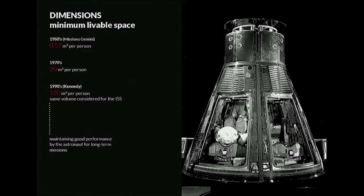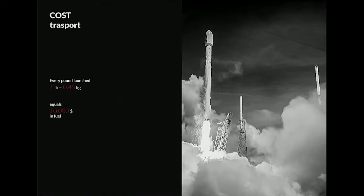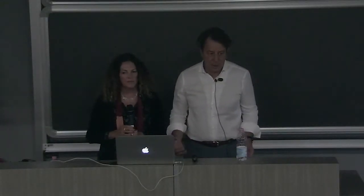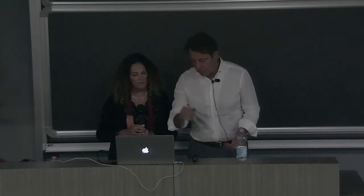So the problem is really the livable space. In the 60s, it was really squeezed, not a comfortable setting. Those are, for example, images from the 60s missions and transportation. The big problem for space is that you have to launch, and the launch is really expensive because it takes a lot of energy to overcome terrestrial gravity for every pound that you launch, and the cost of every kilo is really high.